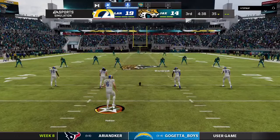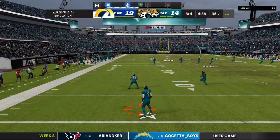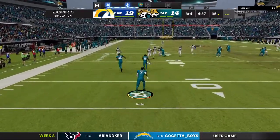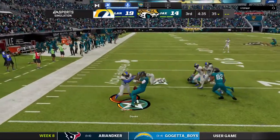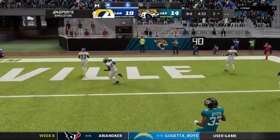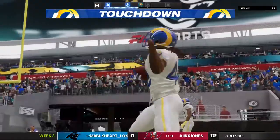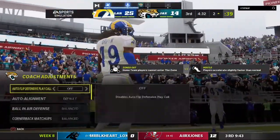Out is the kickoff unit as they run up and send this one away. Fielded just outside the goal line. And all deep in his own territory, he coughs up the football. And now the Rams have got it, going the other way. And they are going to score on the fumble return. Touchdown, L.A.